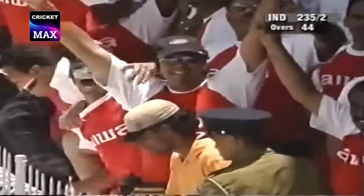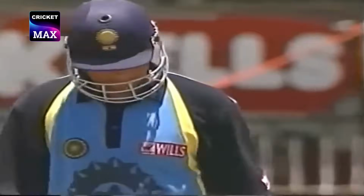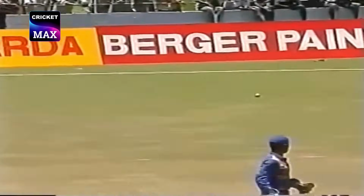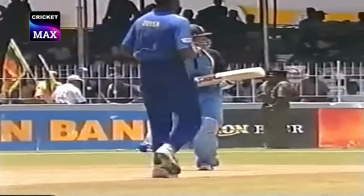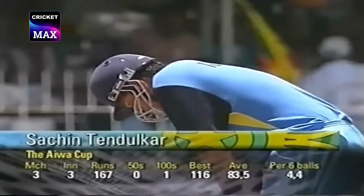And the square leg on the inner circle. And square leg very square. The fine leg in the inner circle. Square leg right on the square boundary. And Tendulkar bisects these 2 fielders right down to the boundary. So easily places it. So it's really looking to go about 270 to 280.